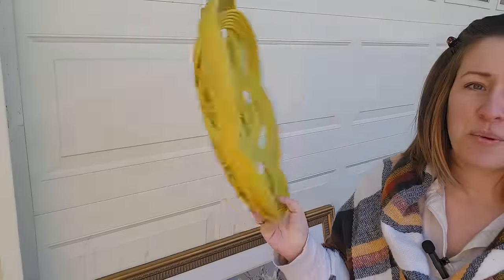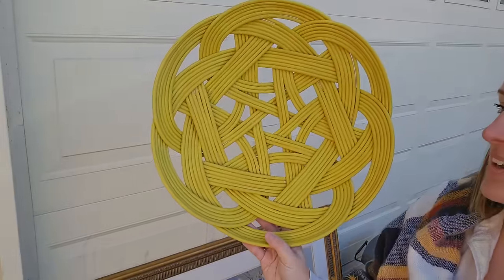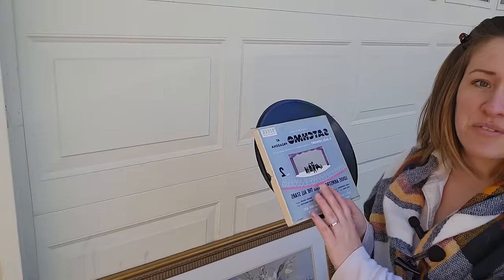Here is an adorable chartreuse yellow green basket that I think would look really beautiful hanging on the wall or laying on a coffee table with some orbs inside. That was from the bins. This is also from the bins.